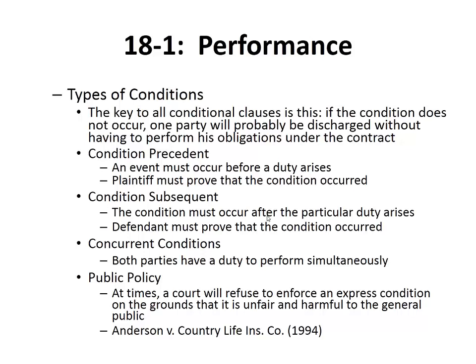Concurrent conditions. Both parties have a duty to perform simultaneously. And at times, a court will refuse to enforce an express condition on the grounds that it's unfair and harmful to the general public. So that can happen in certain situations.